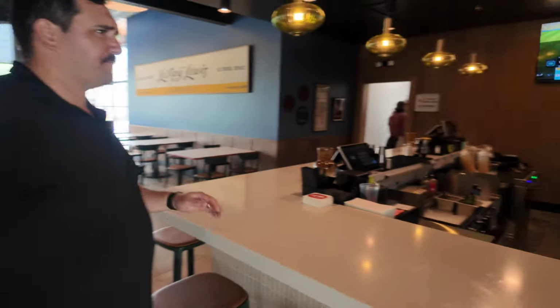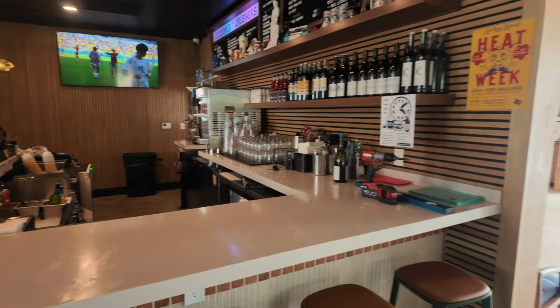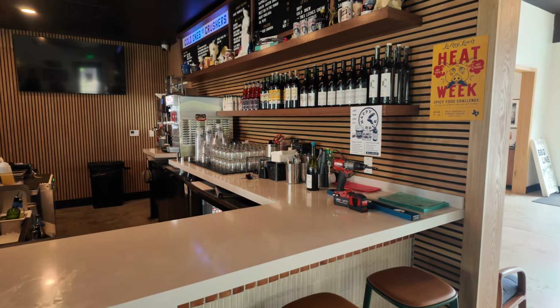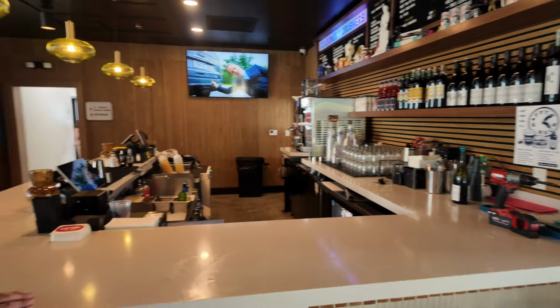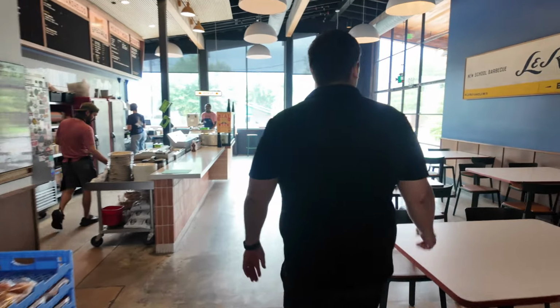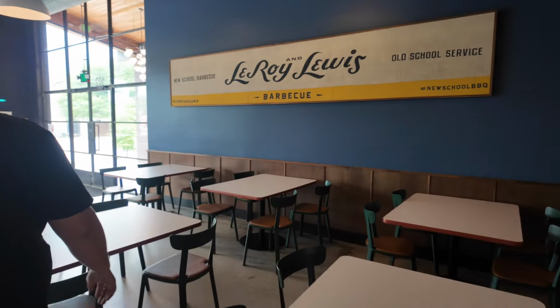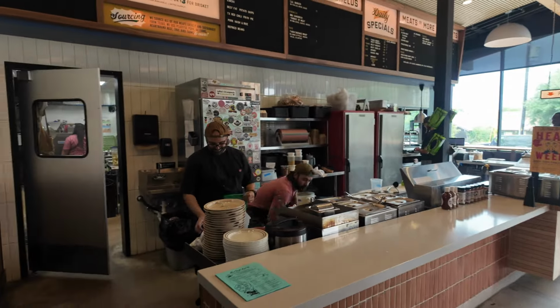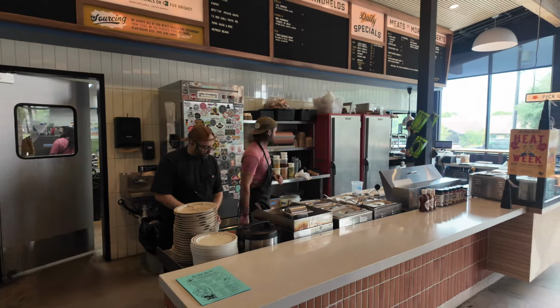Here's the bar. We just have a beer and wine license, so local beers and really good Texas wines. We have a frozen Big Red sangria, which is really, really good. Main dining room right here. This is the awning from the original food truck. It's just about 10 minutes before service starts, so we're getting ready to get going here.